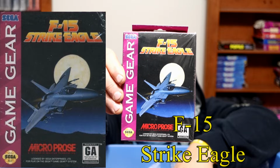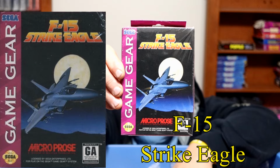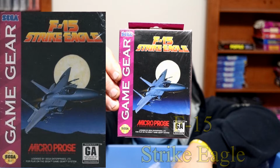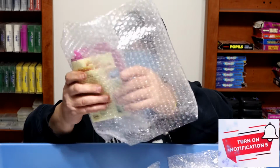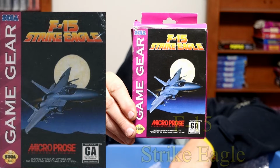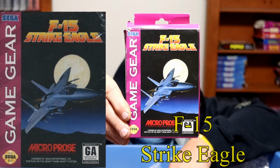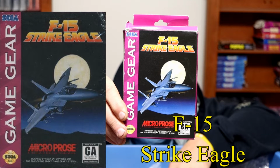Which I did not realize that I had brand new sealed. I don't know if I've shown this game sealed already in a previous video or not, but there it is. And while we're at it, we'll just show an open copy, complete in box, but the same game. This game probably was purchased first, and then I was able to find a sealed copy, so I was pretty excited about that, I'm sure.